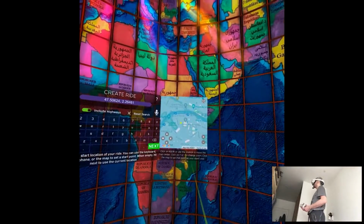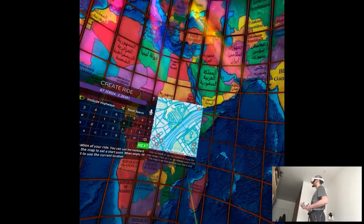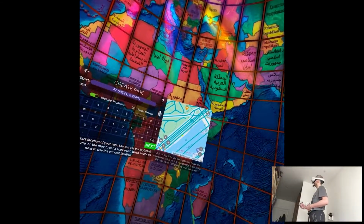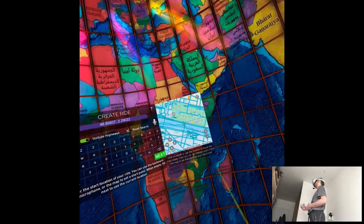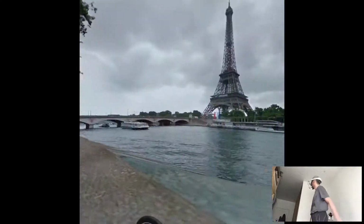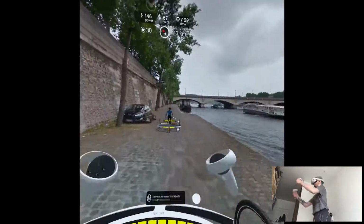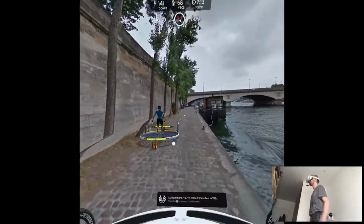I think it's going to be fun if we start from Trocadero, with the Eiffel Tower, and go along the river. I'm pretty sure that would be this point here. And let's go through the Louvre. It's here. I wonder if that will work. Okay, yeah, I'm in Paris. Bend the knees, lift the arms. Oh my god, we're going down here.